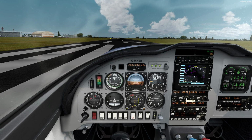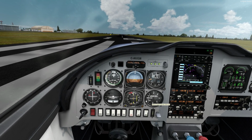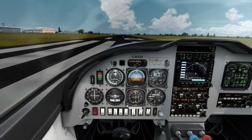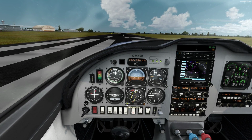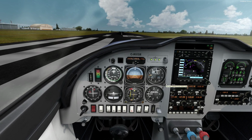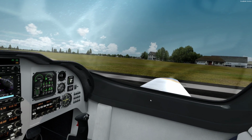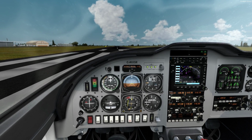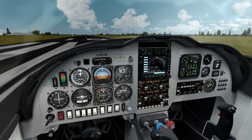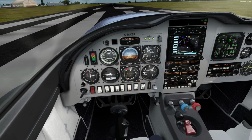Before we take off though, let's get the weather real quick so we know what to expect. Airport information Echo, 2135 Zulu weather: wind 167 at 9 gusting to 15, visibility 10, sky clear, temperature 32, dew point 23, altimeter 2996. So it seems like we've been set up here with a tailwind, so that's going to be a little interesting. We'll try it anyway and see if we can make this work.